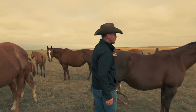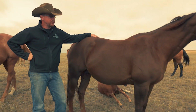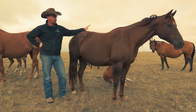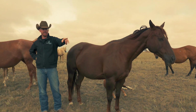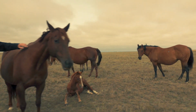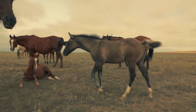This is Tori. She's a daughter of Mr. Sunalina and out of a daughter of Mr. King Peppy by Mr. San Peppy. I love her old time quarter horse breeding. And that is her colt by Done It Okay, just to your right there, and he sold in utero, actually.